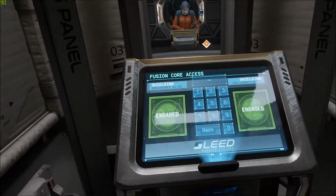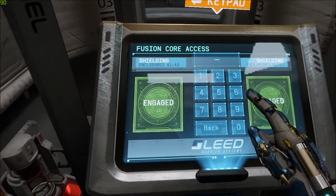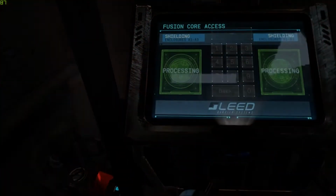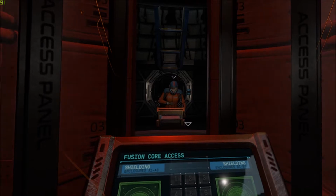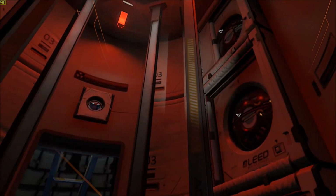Let's get started by opening the core enclosures. The code is 5826. Authorization accepted. Warning. Radiological activity detected. Well, that explains the temperature spike. At least one of the fusion cores is leaking radiation. Your scanner should help you zero in on the source.